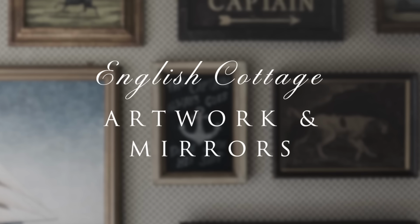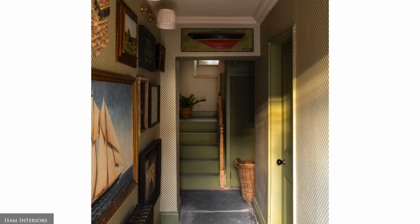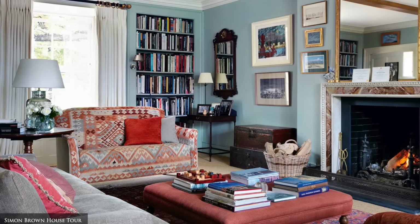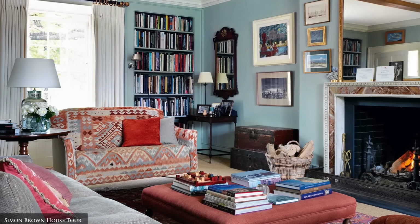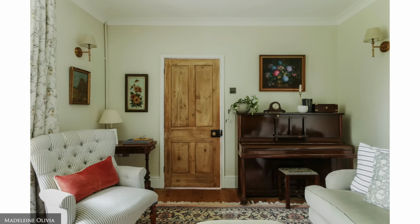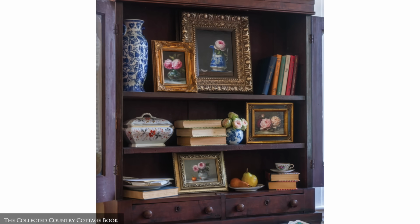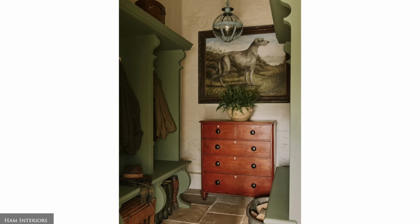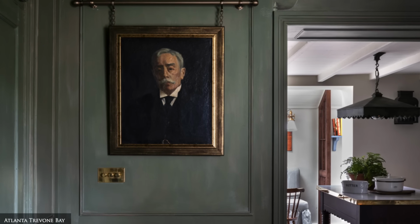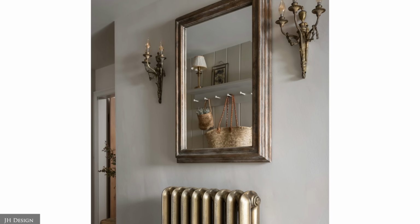Artwork and mirrors. Art and mirrors in the English cottage style are often personal, nostalgic and quietly expressive. Rather than one large statement piece, opt for smaller works arranged in a gallery wall or a loose series. Consider landscape paintings, still lifes, botanical prints, animal sketches, vintage oil portraits, or even framed family photos, anything that adds story and sentiment. Mirrors are simple and understated and typically framed in carved timber, antique brass, or gilded wood with a soft time-worn finish.